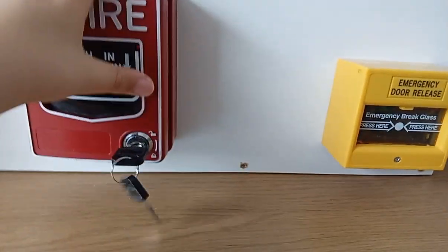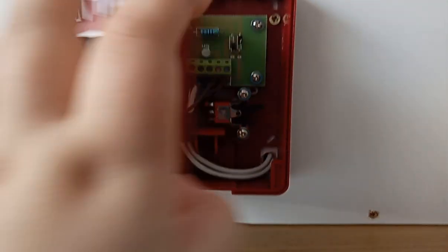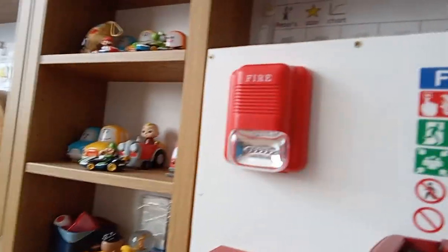Very nice, because there we go. To use the pull station again, and I just sound it from this switch. Just sound it.